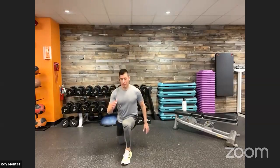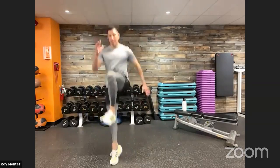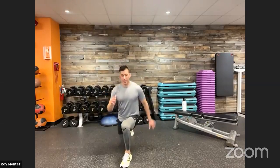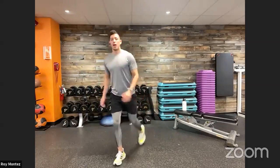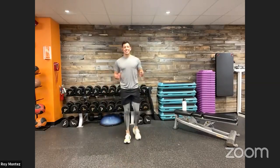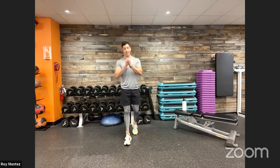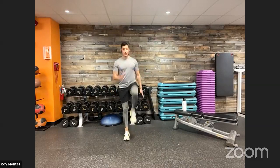Think about driving up with that power from your standing leg, using those arms, keeping that core tight. Last 3, 2, 1. Good job. 20 seconds of rest here, and we have 10 high knees and 2 inchworms. 10 high knees, 2 inchworms.